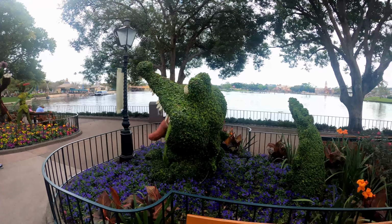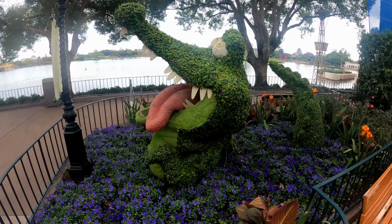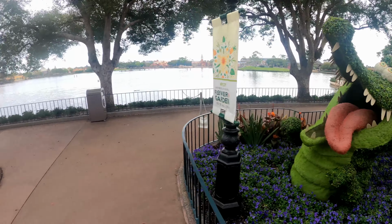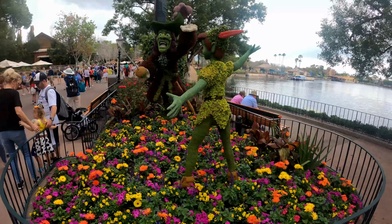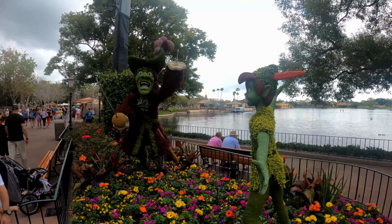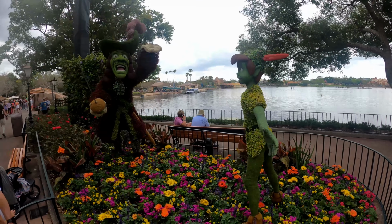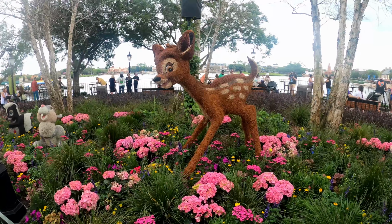All right, and between the UK Pavilion and Canada, we have a two-parter here. So first we have the crocodile. And just look at how awesome he looks. But when you go right over to the other side here and turn around, we've got Peter Pan and Captain Hook engaged in battle. And honestly, these topiaries look great. So yeah, we've got Peter Pan, Captain Hook, another topiary on our journey here.